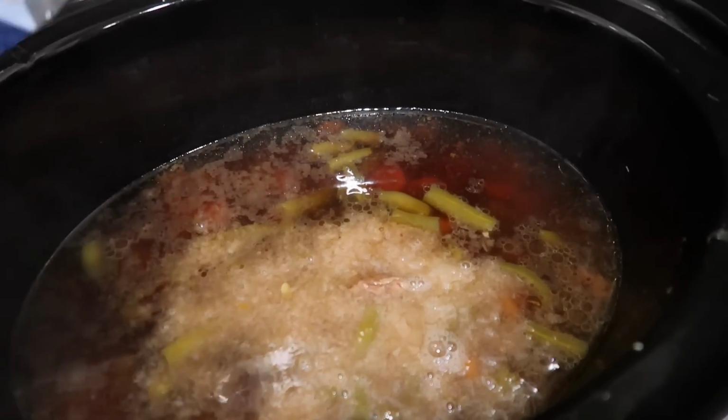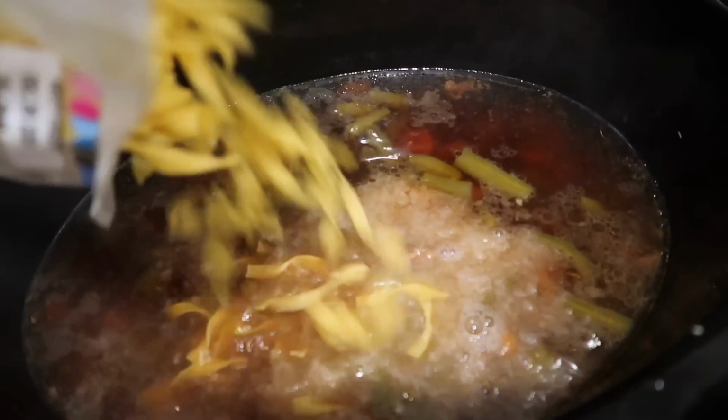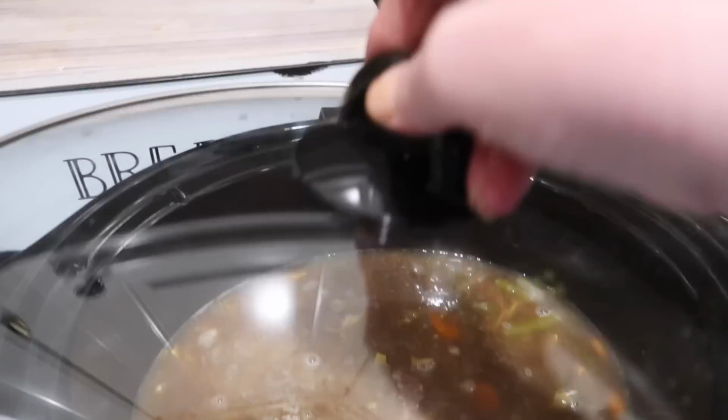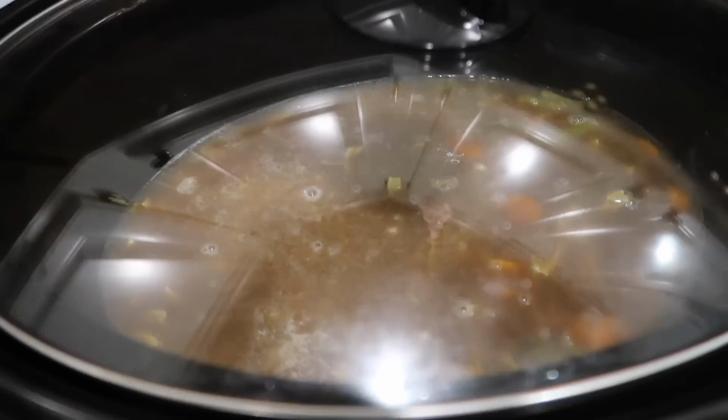And now I'm adding half of my bag of egg noodles, so about 8 ounces of egg noodles. I'm just gonna stir these in and pop the lid back on and let it keep cooking on high until the noodles are done. Should take about 15 to 20 minutes.